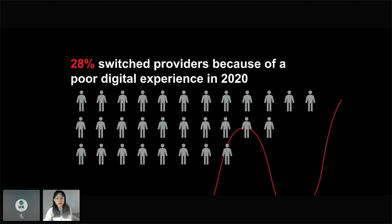We all know how important patient experience is in today's digital age. 28% of patients switch providers due to poor digital experience since the pandemic. However, there's a particular group of patients that need our attention more than ever, our beloved grandparents. So for them, digital experience could be a matter of life and death. And I will use an example to illustrate this further.